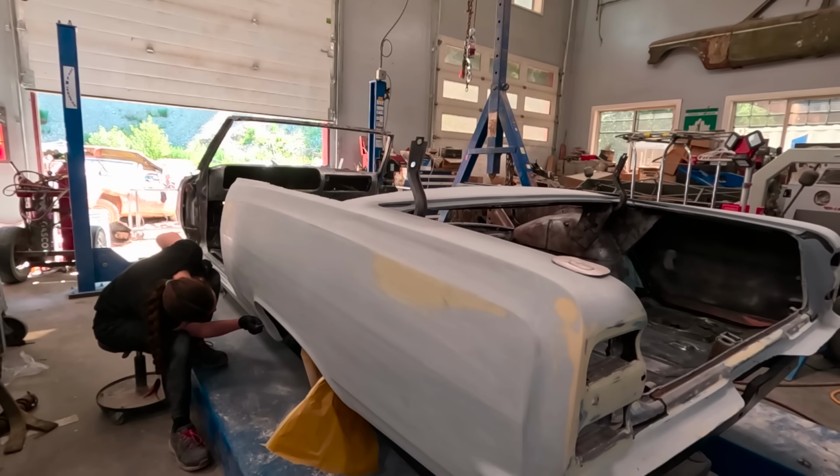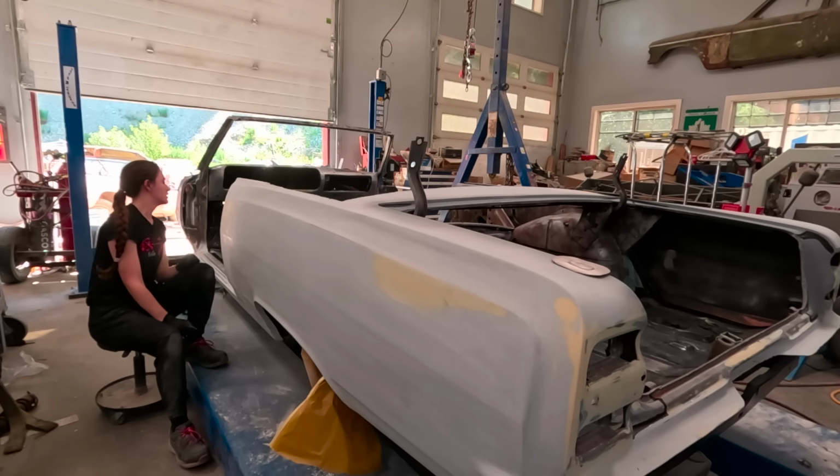Did you give us the sander back? Yeah, I think it's inside. Yes.